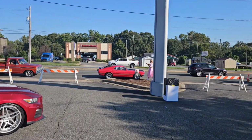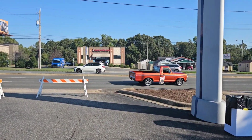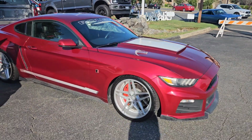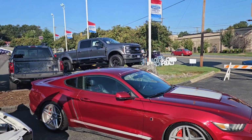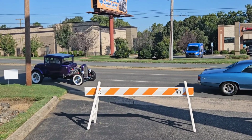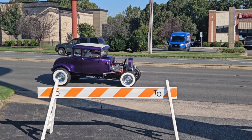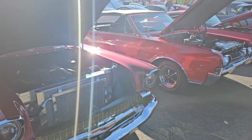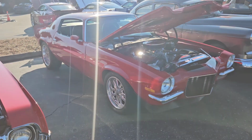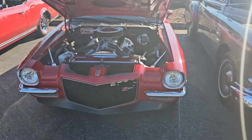Look at that 69 Mach 1. Nice F100 pickup truck there. He's coming into the show. Probably so is that cop. Here's a Stage 1. Roush F250 for sale for those of you that want it. Look at that. This passenger's looking a little thin, though. There's a Z28 my dad would love. It's even got the split bumper to it. He'd definitely be all over that.